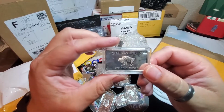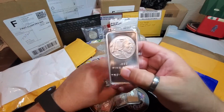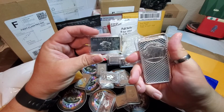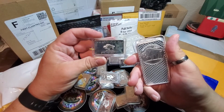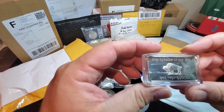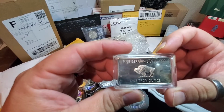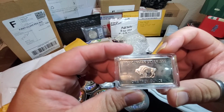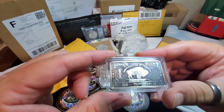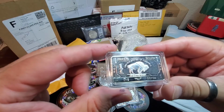Now keep in mind, I had just bought this from Provident Metals. Right? Similar, kind of the same. So looking at this, you see it says fine German silver, 0.999, 1 troy ounce. Now, keep in mind, I'm a new guy, and it kind of looks like almost like a dollar bill type thing on the front.